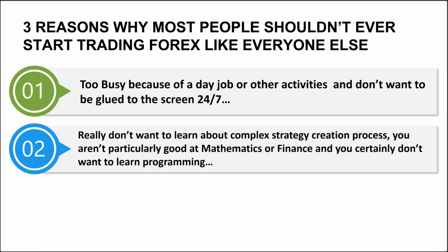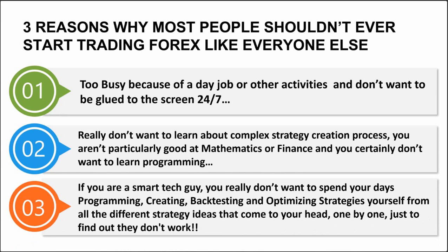And also, you really don't want to learn about this complex strategy creation process, because you probably aren't particularly good at maths or finance, and you certainly don't want to learn programming and spend the next 10 years digging into MQL4 or any other programming language. So you don't want to do that.